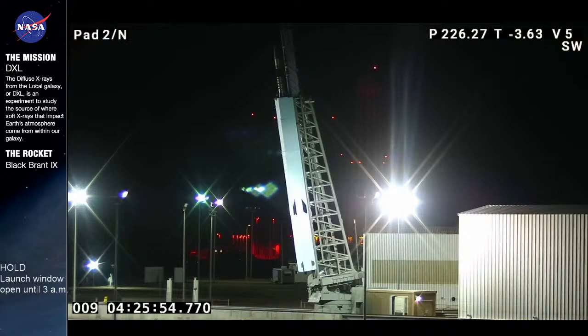So we have completed the payload checks with the rocket in the vertical position. Now we are waiting on the science update from Dr. Galeazzi from the University of Miami. And once we get that and see how the science conditions are looking with the solar winds, then we'll be able to get a little bit better idea of what it looks like for launch tonight, when that might happen. So just stay tuned here for a couple minutes and we'll get you that live.